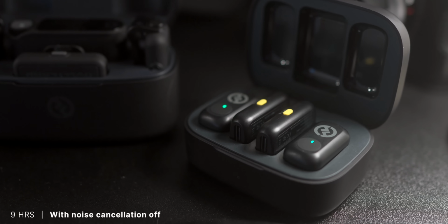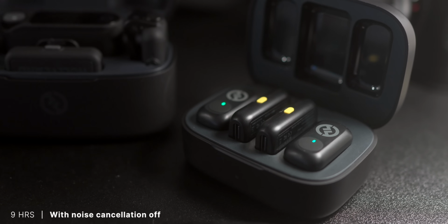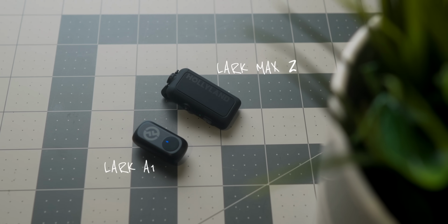Battery life is really good too. 9 hours per mic, and the case charges them twice more. So using just one mic, that's like 54 hours total. I've forgotten to charge these for pretty much a whole 8 days that I've had them, and they are still going. I've used these systems for now, like I said, about a week and a half. And the Max 2 became my main system for serious work.